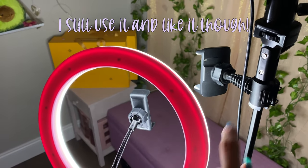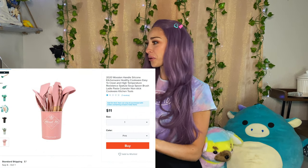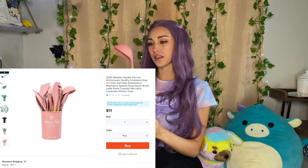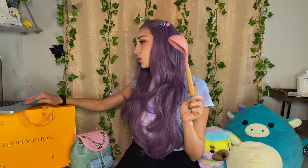The next up is this spoon. Now, I thought that this was gonna come in a set. Unfortunately, it was $6, I think, for this little spoon. I mean, this is actually really good quality. I don't know if you guys can tell, but I would actually use this. Now, if it came with the whole entire set, I would be so happy, you guys. However, you have to buy each one separately, which actually stinks.